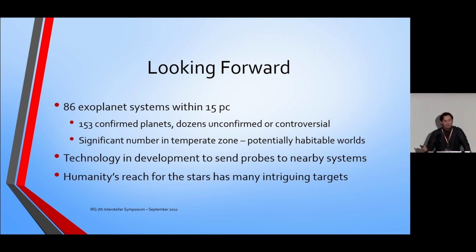And since we're in development of the technology to send probes to these nearby systems, we can use dynamite to basically look for and characterize the best targets to send probes and eventually send humanity all the way there. So I'll end there.